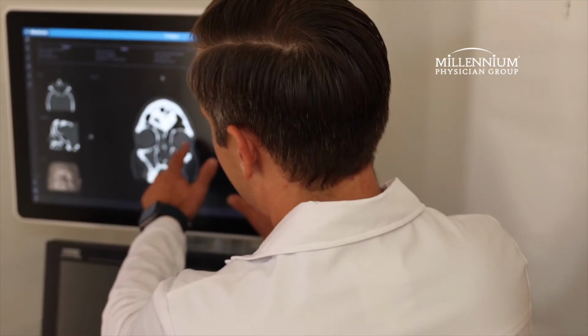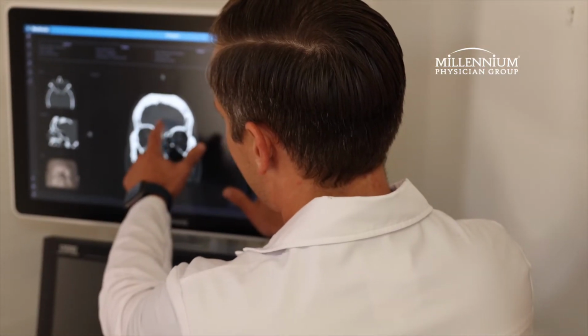Dr. Connor says anyone who's been treated for sinus infections with conservative approaches like sprays or steroids but hasn't seen improvement is a good candidate for this procedure.